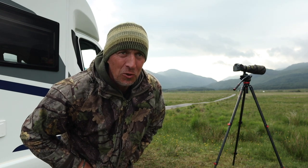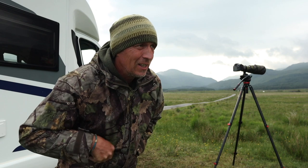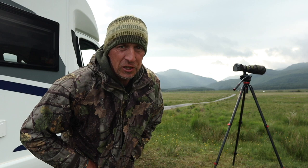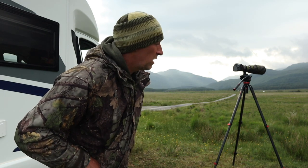I'm meant to be sat in the queue now for the ferry, but there was no way I was going to miss this. This is our last morning on Mull today, and I couldn't resist. I looked at the weather, and the weather's bang on, really nice light as well.